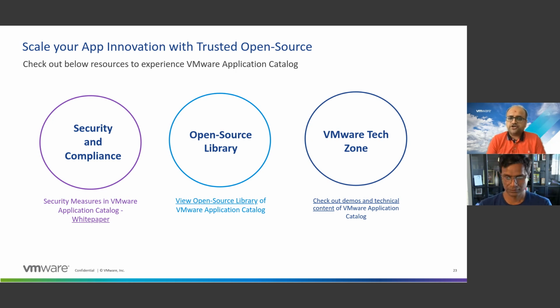VAC is all about security of open source. That's what we are taking care of, right? So we need to understand what security best practices we are following in VMware Application Catalog. What are we doing at an OS level? How are we hardening the images? How are we ensuring that the vulnerabilities are taken care of? All that information is available in the security and compliance white paper. This white paper is available in the attachment section.